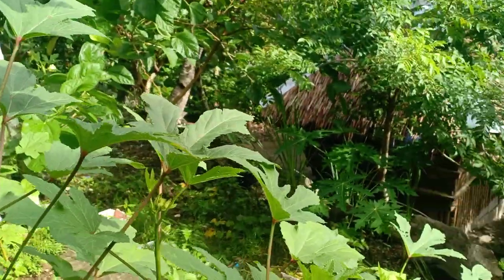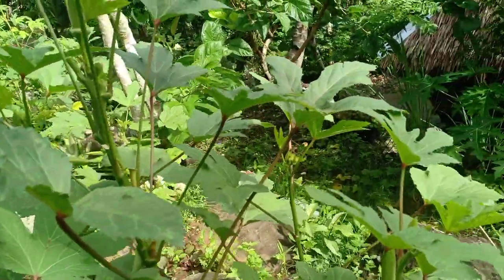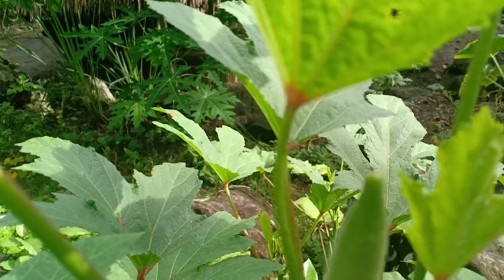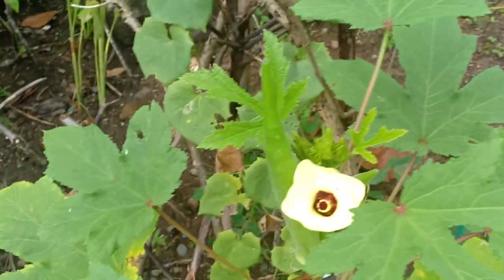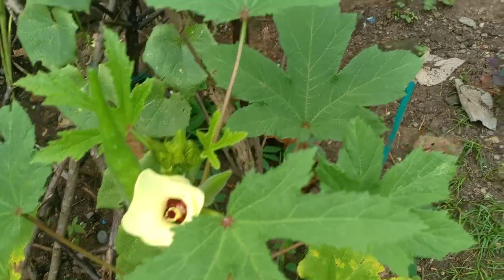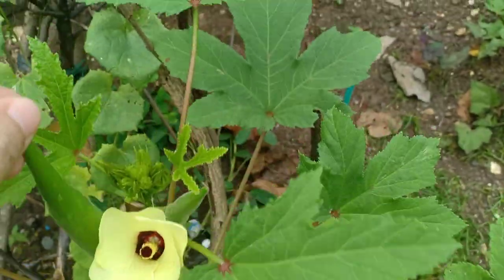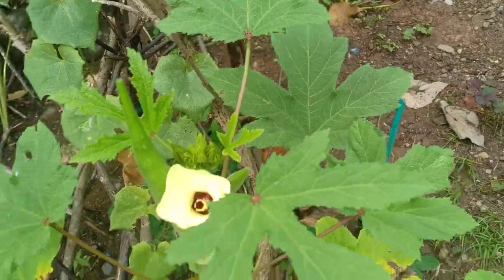Oh my god, I think every day I will be really eating okra, so I won't worry anymore about any constipation. Thank God. Okay, there's another green okra, and here is also another okra plant. Wow, another beautiful and attractive flower. Wow, I really love you, baby. And this fruit here, this okra, is ready to be harvested.